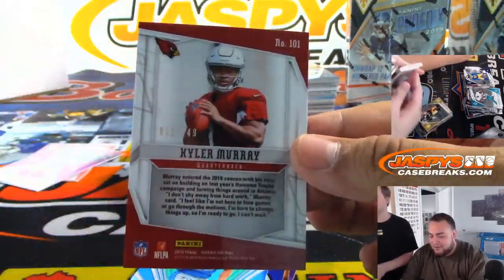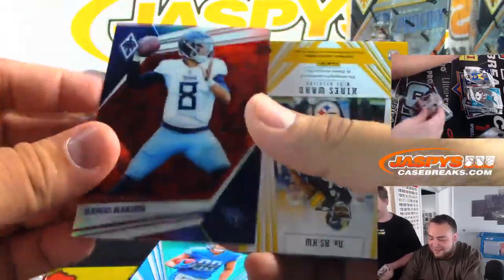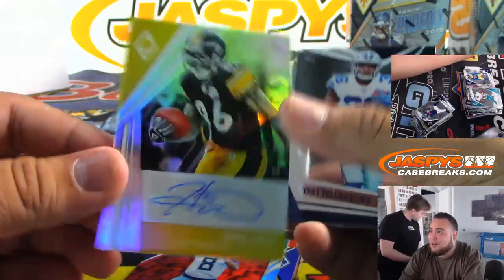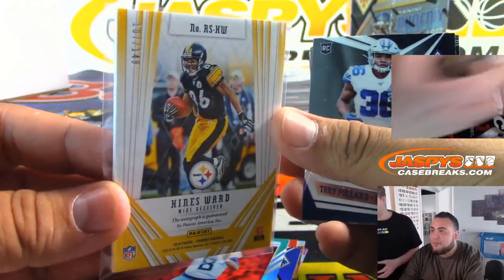Kyler Murray for 149. We're actually going to break that this year, probably, too. Zion, yeah. Start at, like, 7 a.m. Marcus Mariota, down. Hines Ward, there you go, Steelers. Ryan with that one. That is numbered to 149. Matheson.